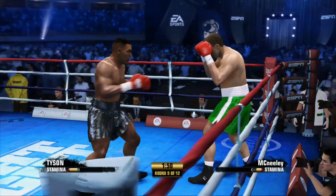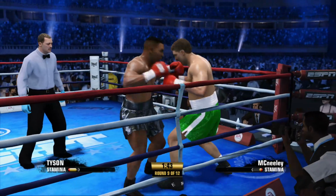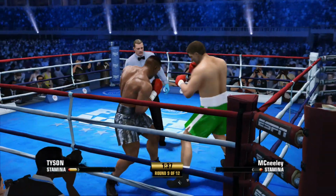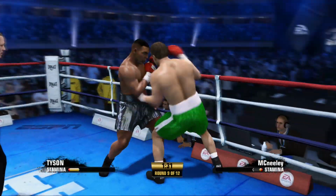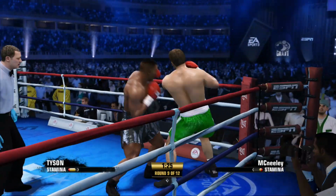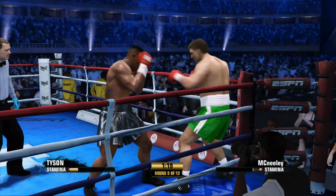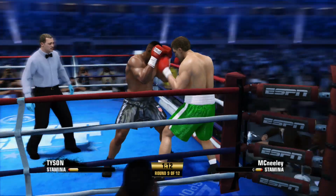Hit by a counter punch there. A little give and take, and here comes the left hand. Tyson's putting his punches together now. That's a nice combination. Back and forth action. They're going at it. We're just halfway through this round, and this round feels like an epic. He takes a shot and then commits to giving one right back.